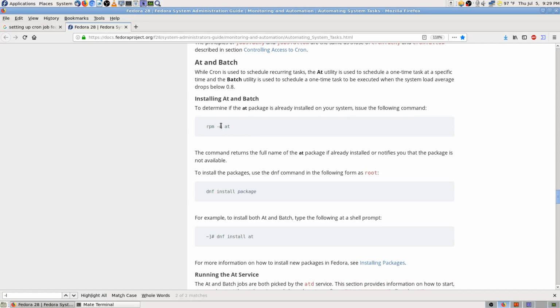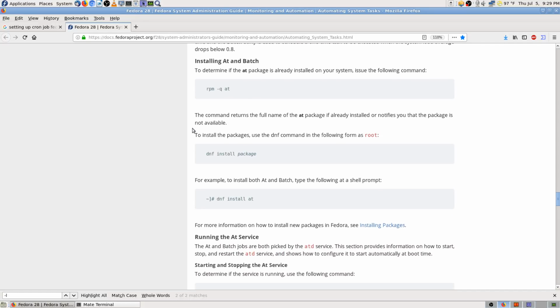Installing at, batch. Okay, I'm not going to install it. The command returns the full name of the at package, and it's already installed. Oh, determine if, this is what I want. Determine if at, batch is installed.